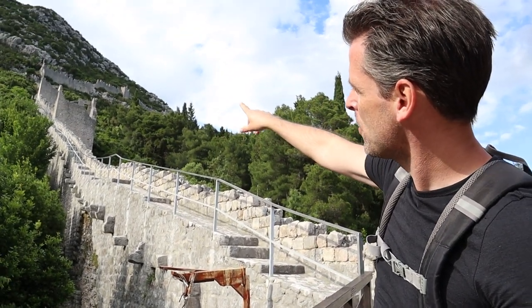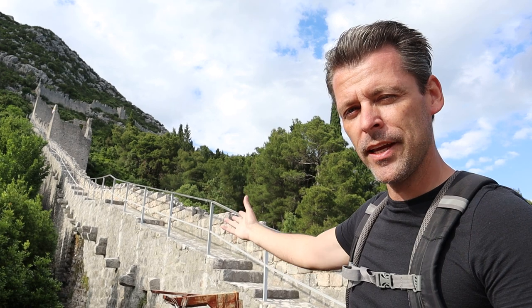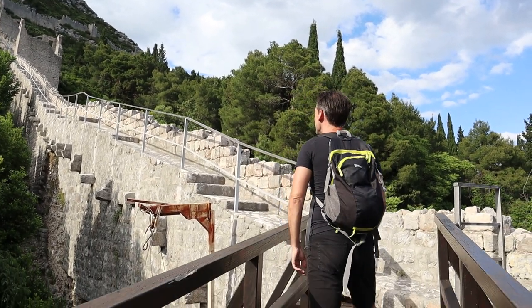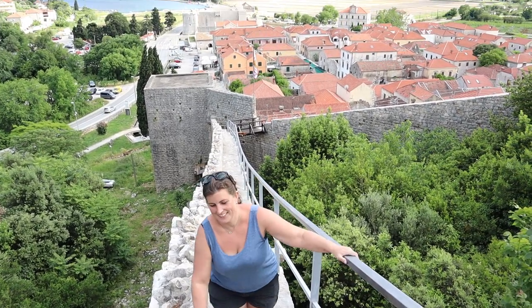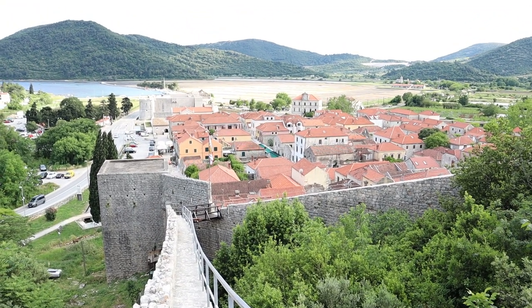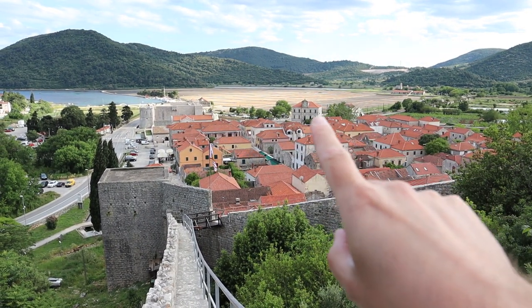Okay, bonus info, there are these towers along the way, and when it was complete, there were about 40 of these, but only 20 remain. And also 3 fortresses. Great Wall of Europe. You can actually see the salt plains out there. That's where they produce salt.